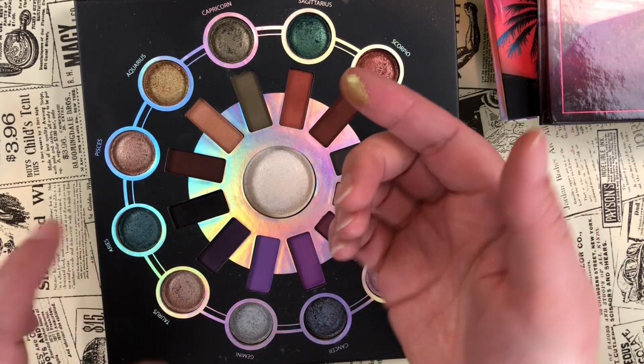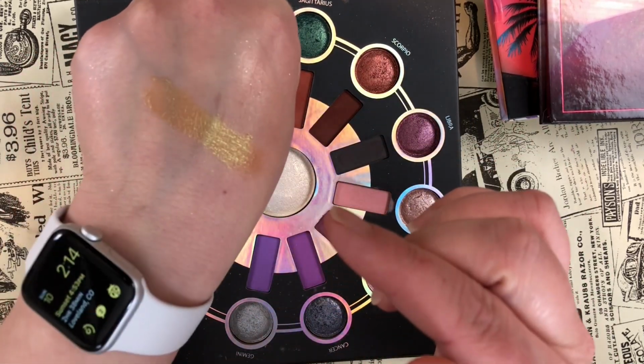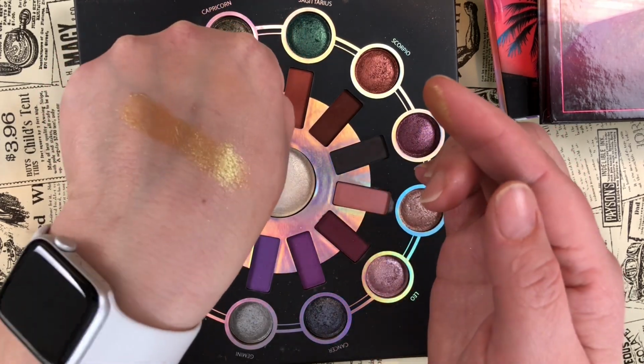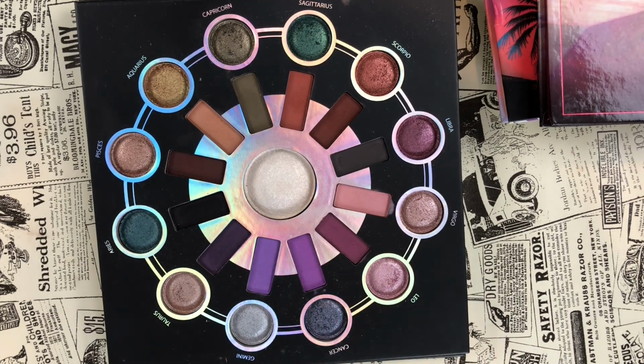This is my favorite shade in the palette. It's called Aquarius, and it's like this gold shifting lime green. Holy moly. What do I do? What do you think, Hannah?